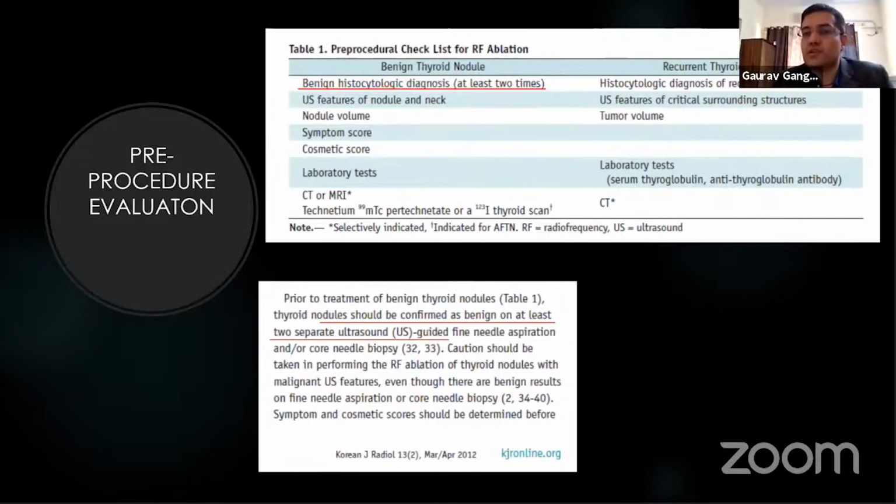So, what is the pre-procedure evaluation required before we suggest ablation for a benign thyroid nodule or even a recurrent thyroid nodule in the cancer bed? One is that we have to have two FNACs distinctly performed, and both of them should document a low Bethesda, completely benign, mostly Bethesda 2. A single FNAC won't do, of course, though there are a few exceptions where the nodule is Thyroid 2 or classically benign, a spongiform or a cystic nodule on ultrasound, then even a single FNAC suffices. They have detailed that in their guidelines. But usually, in a solid nodule, Thyroid 2 or 3, you will always go for two FNACs.